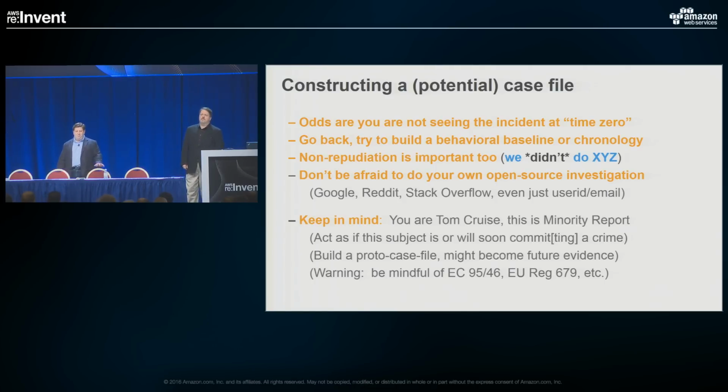But sometimes the fingerprints and signature of the attack might not be what you expect. Best not to jump on that immediately. There's a notion of non-repudiation, which comes up infrequently, but not as much as it should.